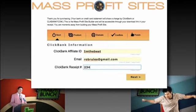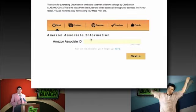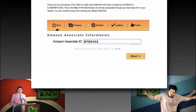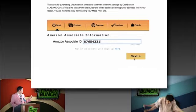Now click Next. On this next screen, you put in your Amazon ID. It takes about 5 minutes to sign up for one, and it allows you to sell products from Amazon directly on your own website. I already know mine, so I just type it in here.